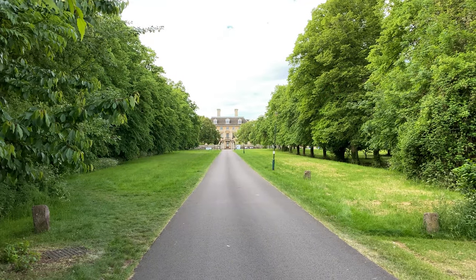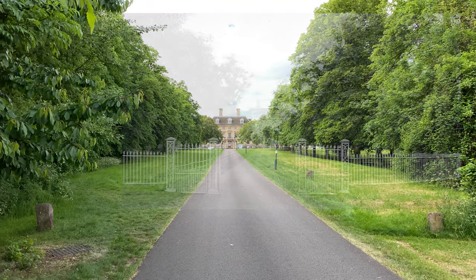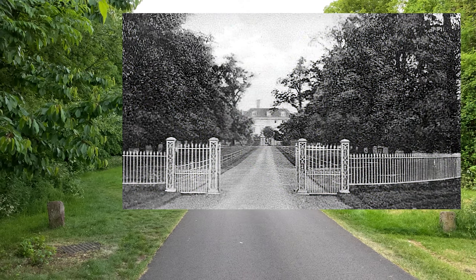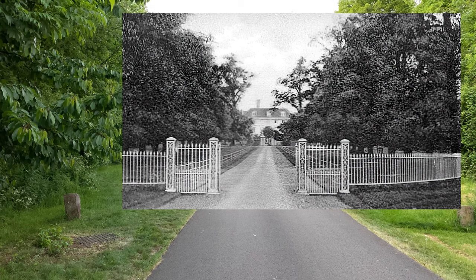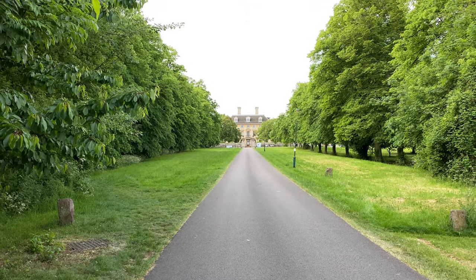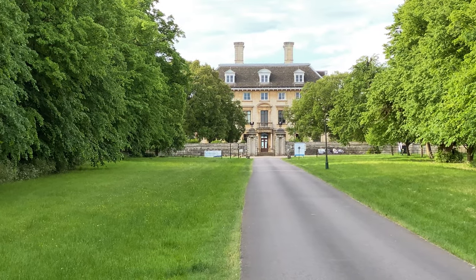There you have Thorpe Hall. And an old picture of Thorpe Hall coming up. Absolutely no changes to the hall itself, but as you can see, the rather wonderful white gates in the foreground are no longer here. Sadly. I mean, you can write a book on Thorpe Hall, and I'm not going to do that, just the potted history.